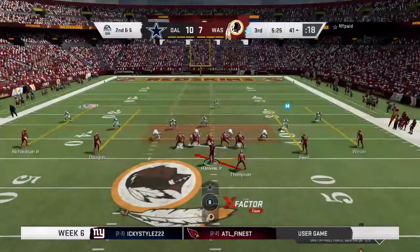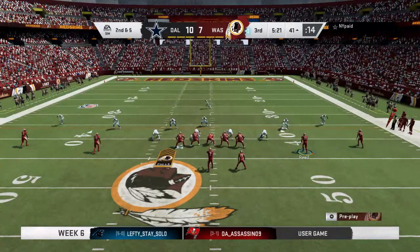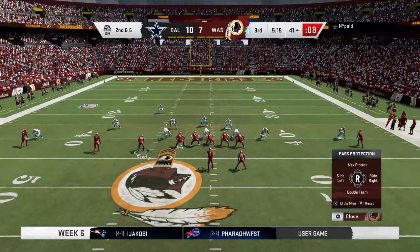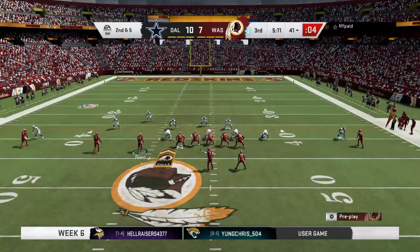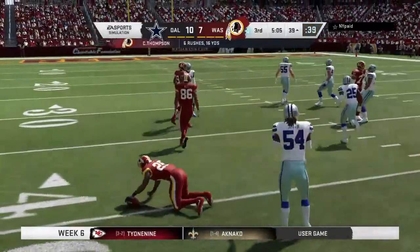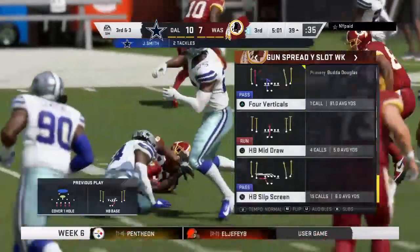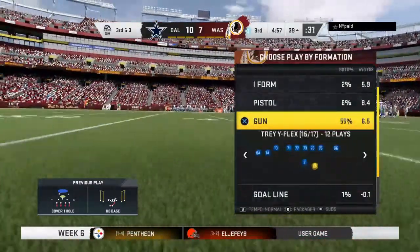Second and 5 after the 5-yard completion on first down. Now Thompson. They'll fight forward for a couple down inside the 40. That didn't appear to be a run blitz. He just darted in once he saw the run develop. That appeared to be a case of see ball, get ball.